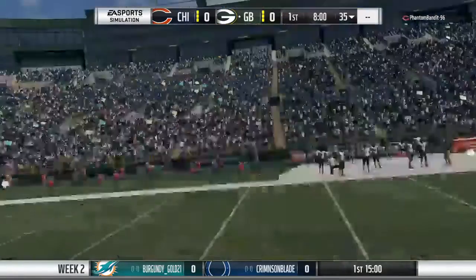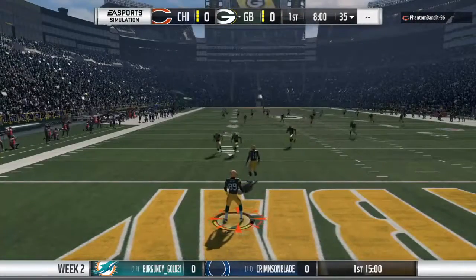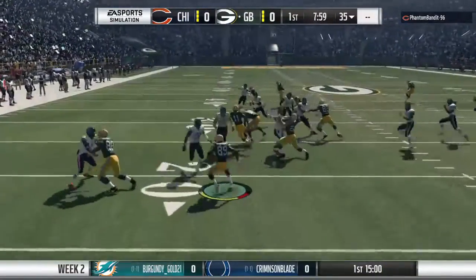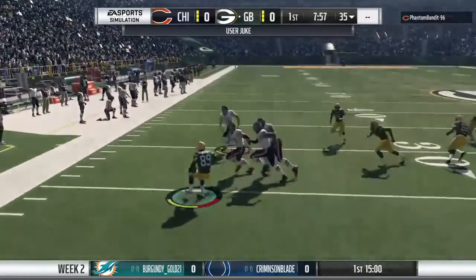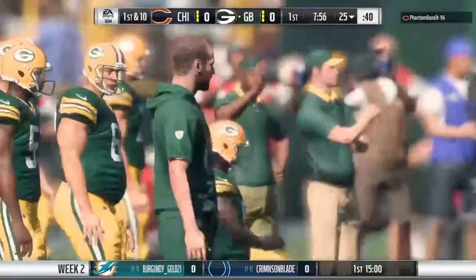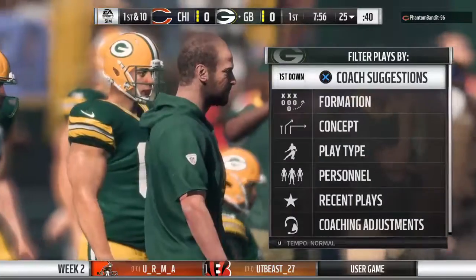The scene a few moments ago, here it is. It's unlike any other in sport as both teams made their way out of the tunnel. These folks are fired up as their guys are ready to do battle between the Chicago Bears and the Green Bay Packers.